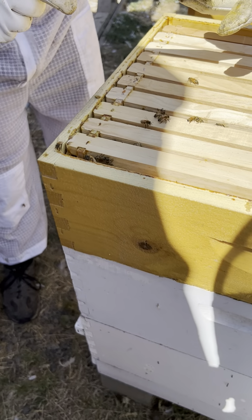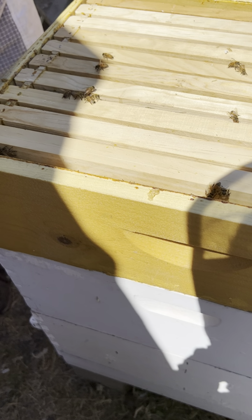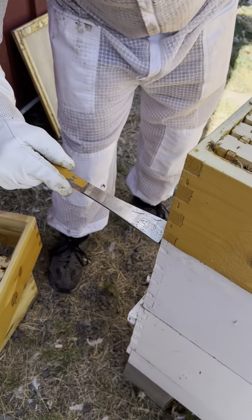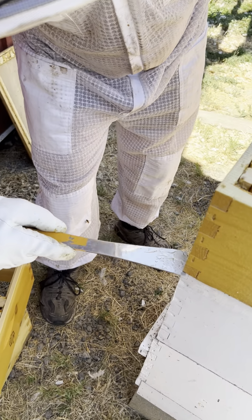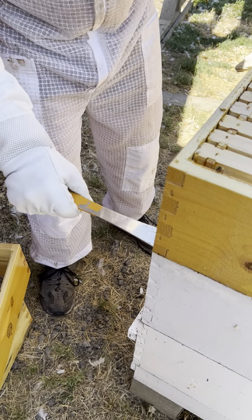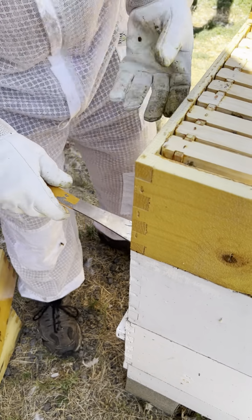Oh, that one. Yeah, I think it was too late for that one. I squished her, I think. So now we need to be more careful because we're going into the actual home proper.